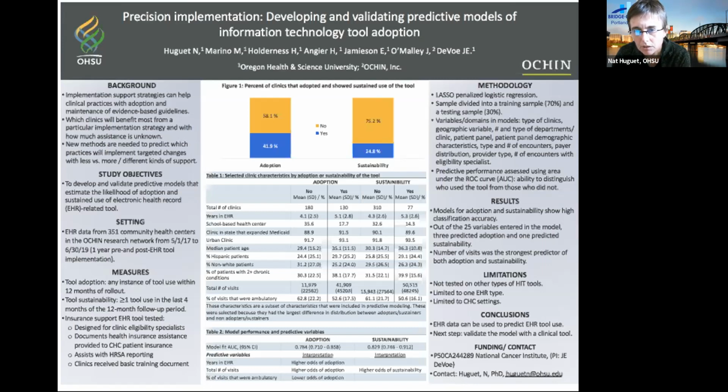So here adoption is measured as any touches of the tool. If a person uses it once or 10 times, it's adoption. And then sustainability is using the tool at least 4 months prior to the end of the study period, which in this case is 24 months post the go-live date.